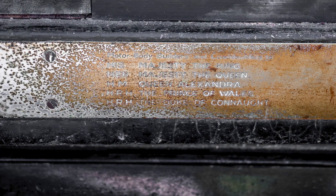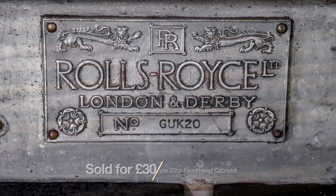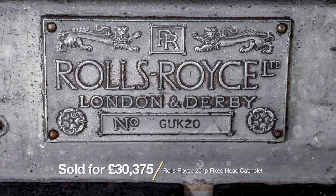It had spent 20 years in Kenya, been brought back to the UK by Colin Crabb. And there was a bidding contest between a relative, the original owner, and a couple of other enthusiasts. And again, that made about £27,000 on the hammer, so a bit over £30,000 with the buyer's premium. It was a good result.